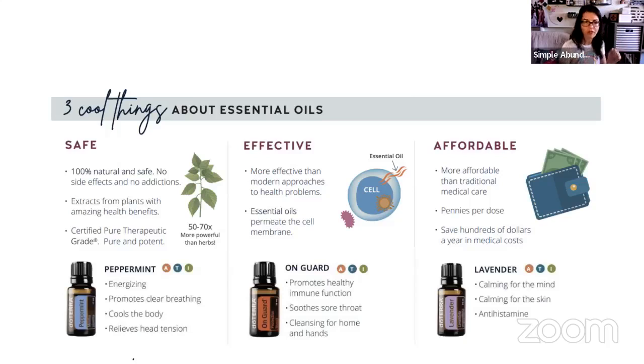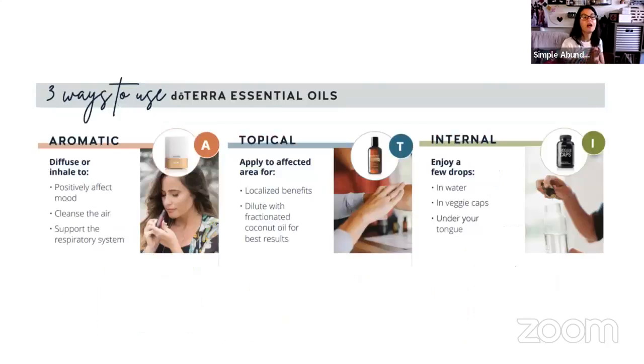Okay, so those are the 3 cool things about essential oils. Here are the 3 ways to use them. So we already did a little demo with peppermint, but let me break down a little deeper dive into why we can use them these 3 ways. Aromatic is the most common, number 1 way. Everybody loves to diffuse their essential oils.